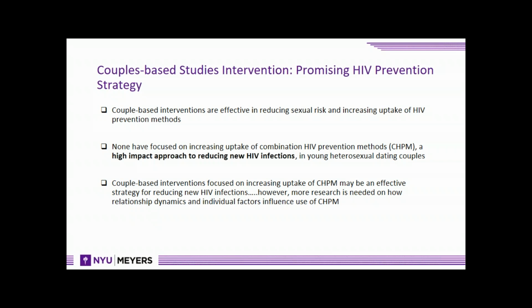However, there are a number of limitations. One, there's not enough research specifically on youth as well as heterosexual youth. While the HIV epidemic primarily burdens men who have sex with men, heterosexual youth have been largely neglected, specifically young men, who just haven't been looked at and considered, even though they're at risk.